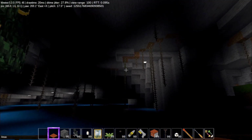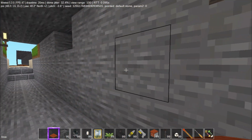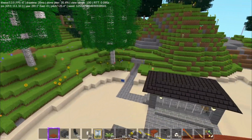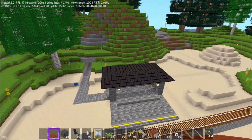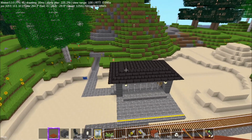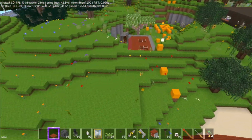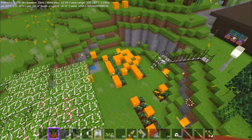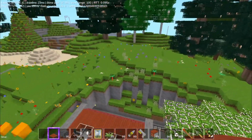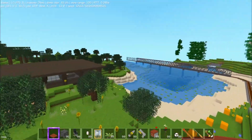I left it because the game produced this. I like when the world generates files or a world-generated area, so I kept it. It was hidden. But there's a train station here and another train station here. And this is where the pumpkin farm is. Cool. So that road and train line go all the way up to the factory.